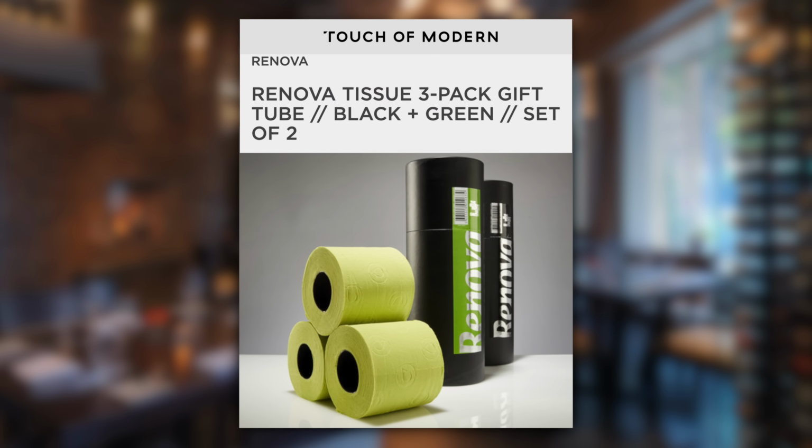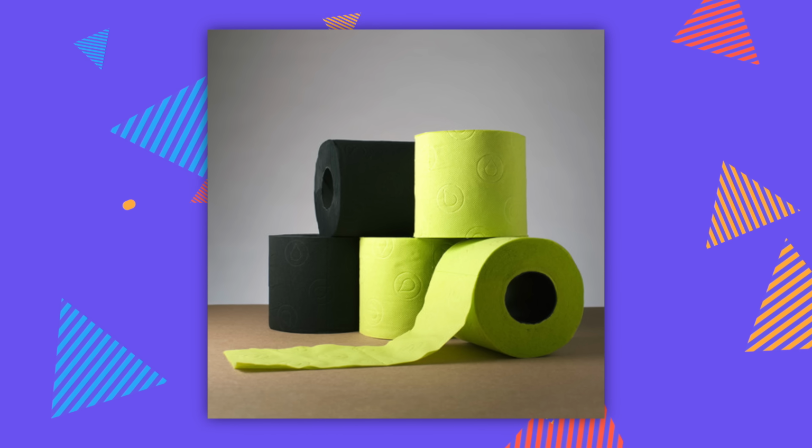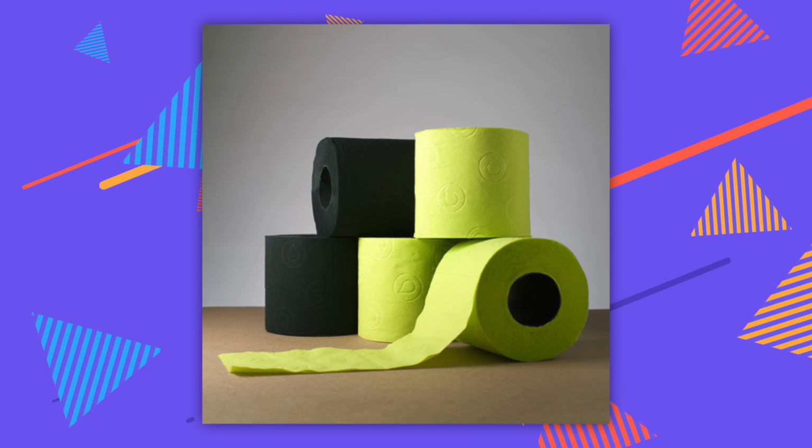Renova tissue. Wait, Renova. Have you ever wished that your toilet paper was a different color other than white, yellow, or brown? Well, now you can get that with... Wait. Say one more time. What color is your toilet paper? White, yellow, and brown. It comes in a stylish Shrek green / black combo.